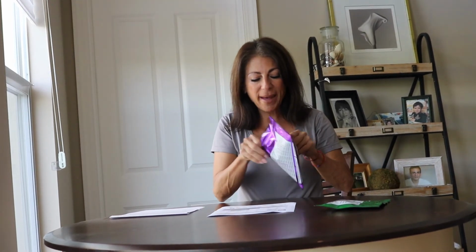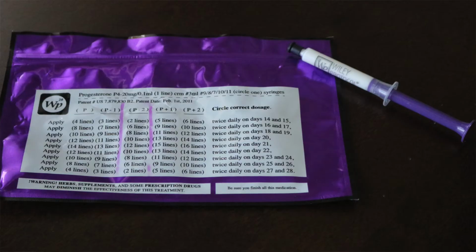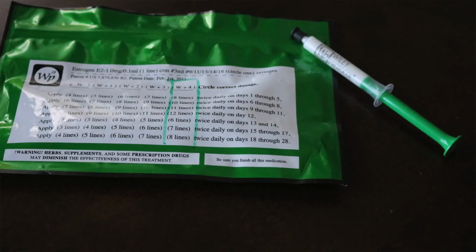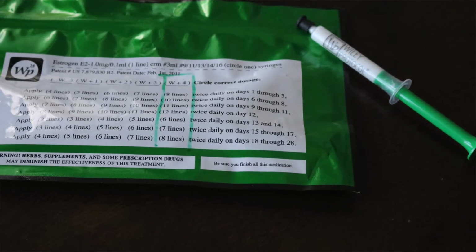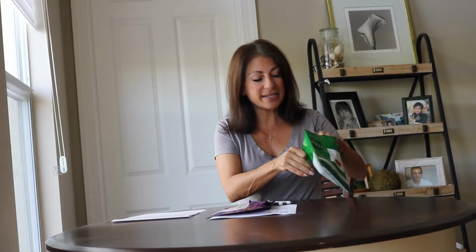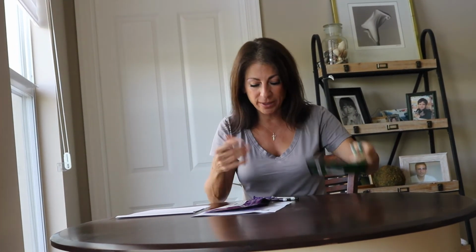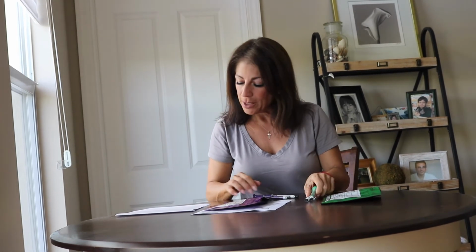So, purple packet comes with purple syringes. Your green packet comes with green syringes, and how wonderfully coordinated that is and simple, because if you drop your packet and the syringes come flying out, you know exactly what canister they belong to, what Mylar packet they belong to. So all of your creams must be applied twice daily, okay?